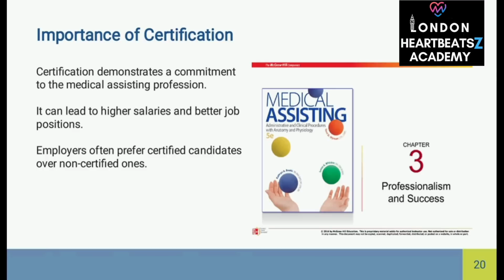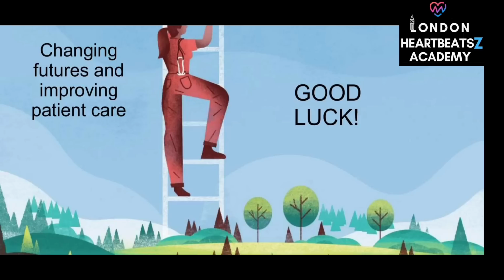Absolutely. It's personally fulfilling, too. It validates your skills, shows you take pride in your work, and you know you're making a difference. It's not just about getting a job. It's about a career you're passionate about, something where you can have a positive impact. Exactly. And as a certified clinical medical assistant, you're a vital part of the healthcare system. You're supporting doctors, caring for patients, and making healthcare more efficient and compassionate. Sounds incredibly rewarding.